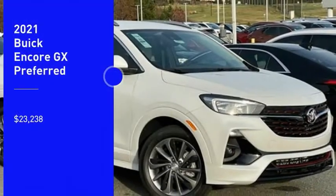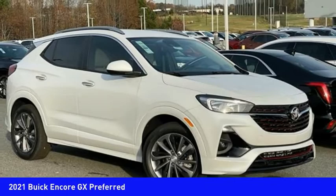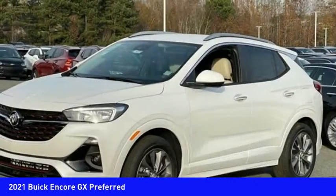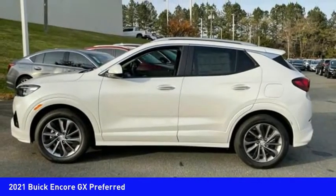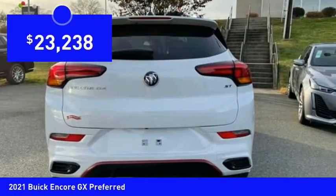Stop by and take a look at the 2021 Encore GX. The Buick Encore GX provides plenty of space and functionality with its compact SUV body. The Encore GX also provides plenty of safety features and a wide variety of options that you can upgrade to, and is priced below $25,000.